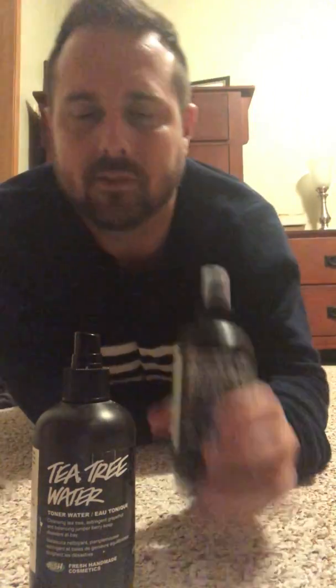It actually says on the front, treat your face to cooling aloe vera, soothing rose, and clarifying herbs, expertly blended for smooth, balanced skin. I will definitely agree with that. It'll give you a cooling feature. I don't think it would help as much with the oily skin as tea tree water would, but Breath of Fresh Air is more the cooling factor.